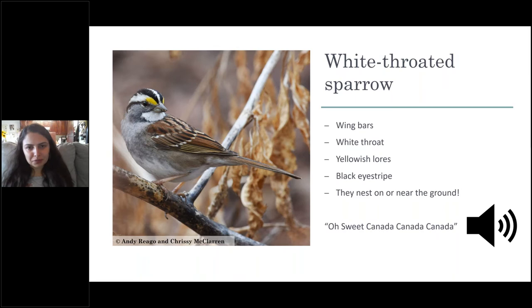So this was the white-throated sparrow, and you may not hear them right now, but hopefully by next or very early spring, you'll be able to hear this very sweet, "Oh, sweet Canada, Canada" song.